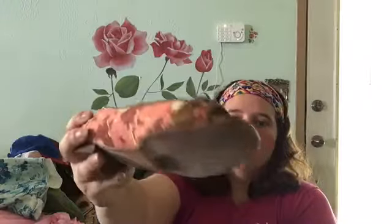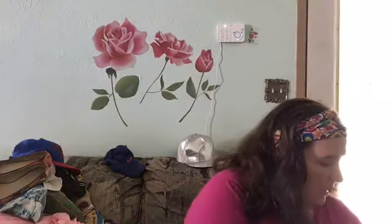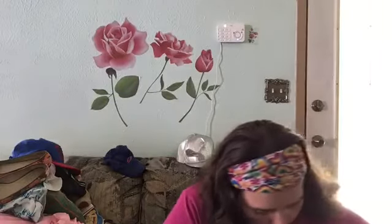These are Talbots. Just little peep toe, low heel, almost flats, size 6. Cute. And that is one bag down. So I think I'm at like 20 minutes now. I'm gonna try to hurry through one more bag, and then I'll do the rest all in a separate video. But I'm gonna pick the right bag.